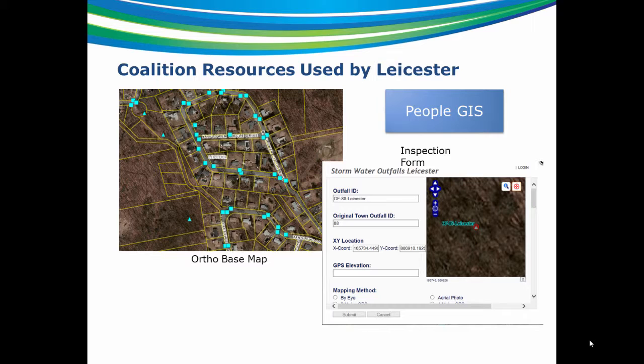Coalition is utilizing People GIS. This is an integrated online mapping and inspection database. It's a cloud-based database that can be accessed by all Coalition members, either through a desktop or a tablet. We have a couple of examples of outtakes from the People GIS.